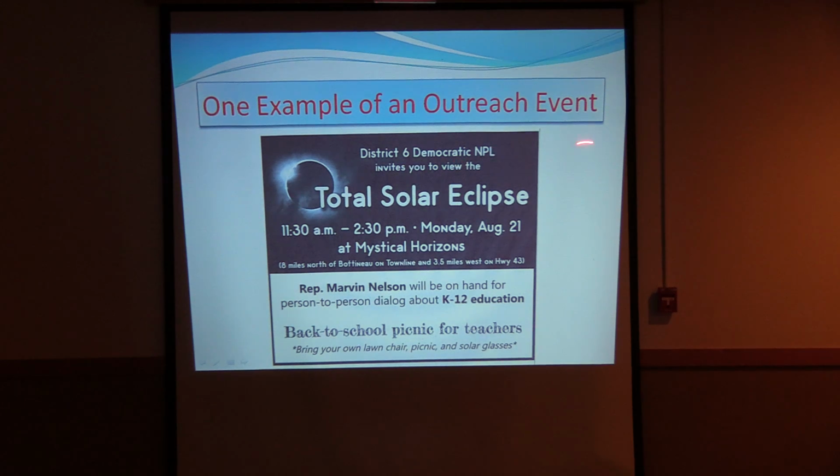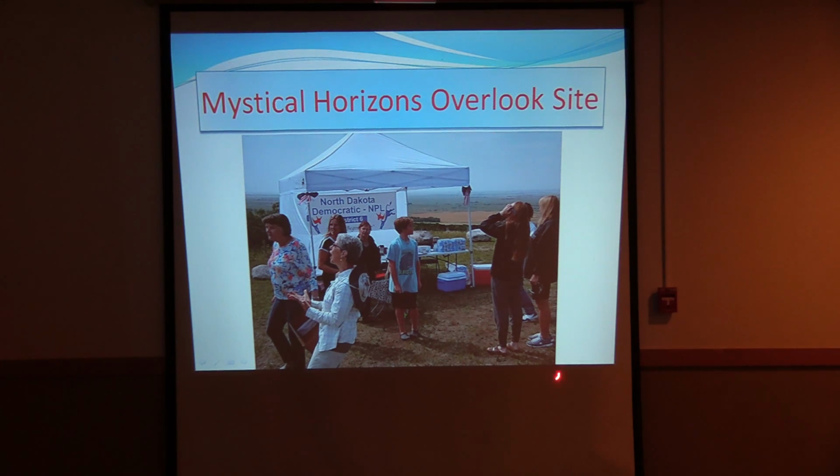And this is just one example of an outreach event that we set up our tent or outreach booth at. It was a solar eclipse event at Mystical Horizons, up on Highway 43. Once again, Tom DeVilbiss put this together. Approximately 30 people showed up for this, and it was fun. Here's looking out over the valley to the southeast. It was a nice day, partly cloudy, but we had viewing glasses.